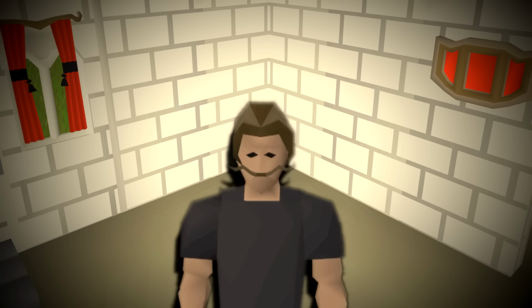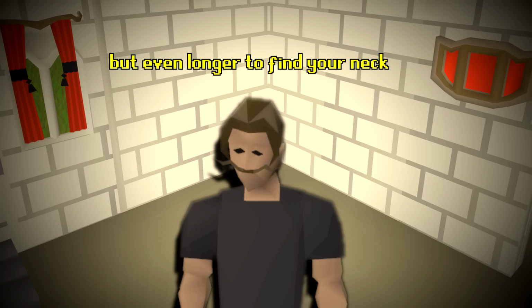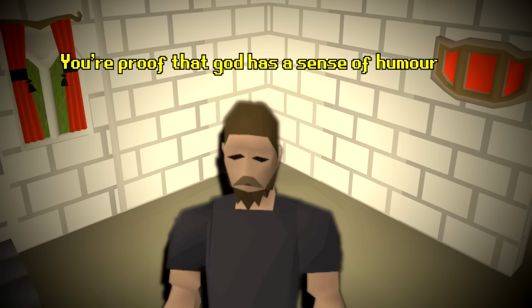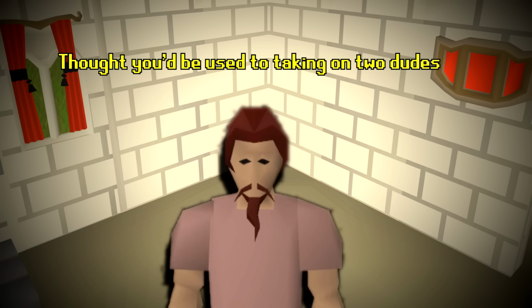One line to roast Dave, when you're ready. It took me a long time to get that talisman from the dig site quest, but even longer to find your neck. What? I love it. Dave, your forehead is so big, even the gnome gliders have space enough to make it their landing spot. Forehead, yeah. The forehead. You're proof that God has a sense of humor. Tanzoo, my man, I'm genuinely surprised you complained about having a framed into a vest on you last video. Thought you'd be used to taking on two dudes.